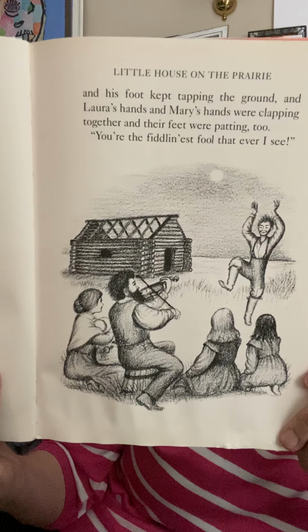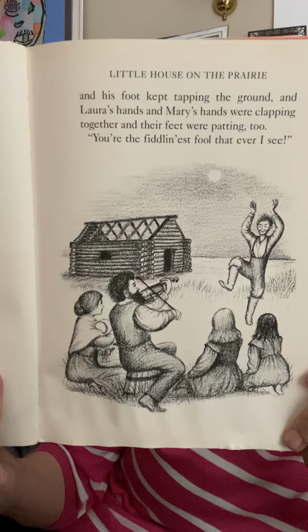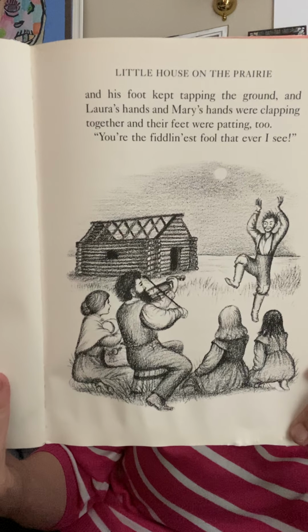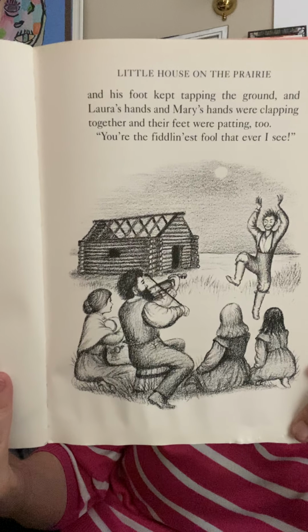And here's a picture of that scene. So that's Mr. Edwards, their new neighbor. That's the house. They got it all built except for the roof. They have a door and windows. They've got a log house. That's going to be their little house on the prairie.